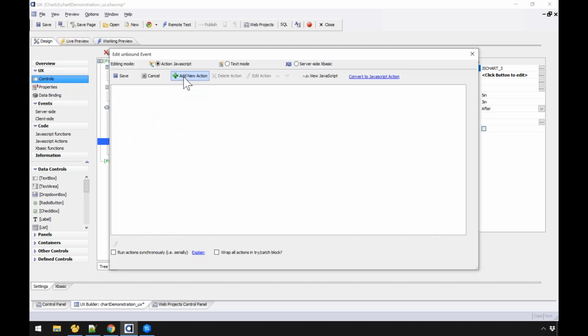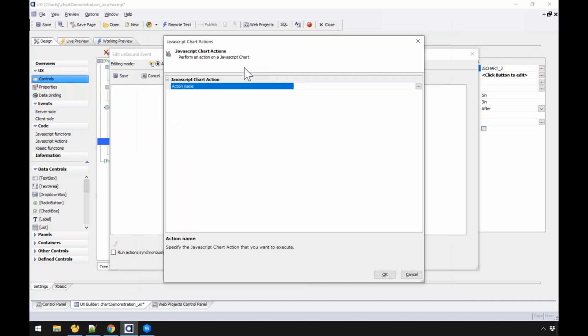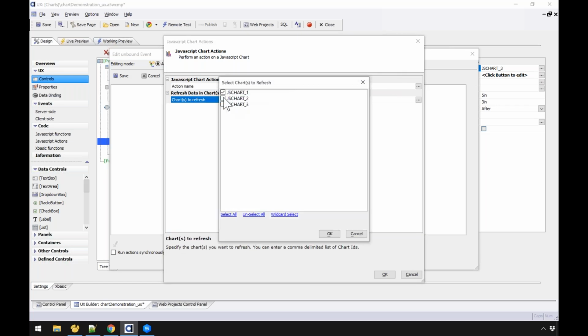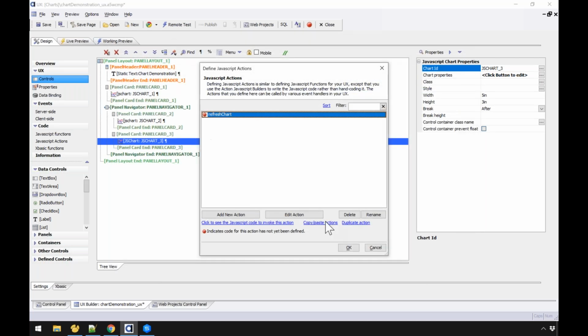Go into my refresh chart. I'm going to add a new action, and I'm going to go to my JavaScript chart area. Notice I have JavaScript chart actions. I can select an action here, which is refresh data in the chart, and I can say, let's refresh all three. So now I have a new action called refresh charts.